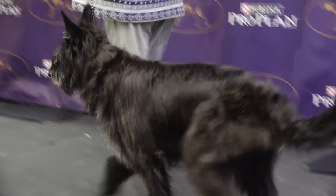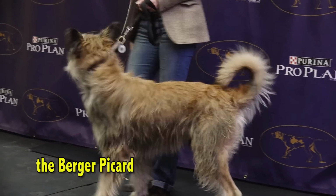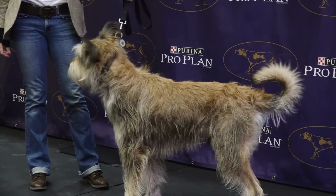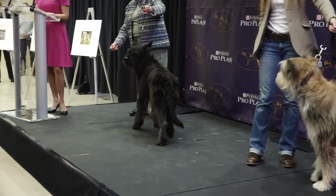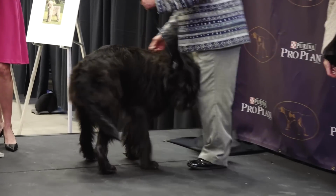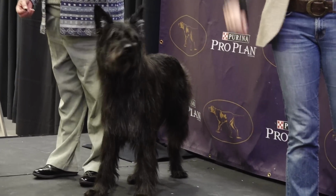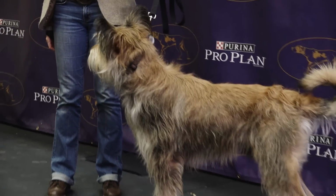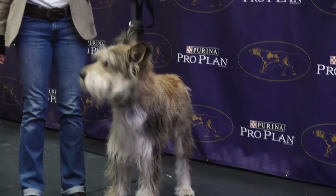Next, we have the Berger Picard. We have two here today. The Berger Picard will also be joining the herding group. They are one of the oldest French herding breeds from the Picardy region. They have a wiry coat that is low maintenance, and they have those wonderful large ears. You may remember seeing a Berger in the 2005 movie Because of Winn-Dixie. They're a good-natured companion that is trainable.